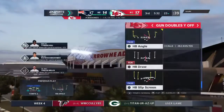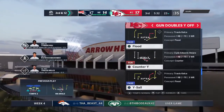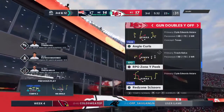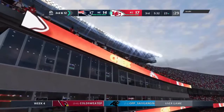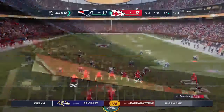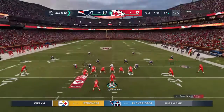Looking for tendency breakers right now. Oh, he'll want that one back. Incomplete. He doesn't drop too many in that department. Third down. The defense will spread the field, a dime package here on 3rd and 12.